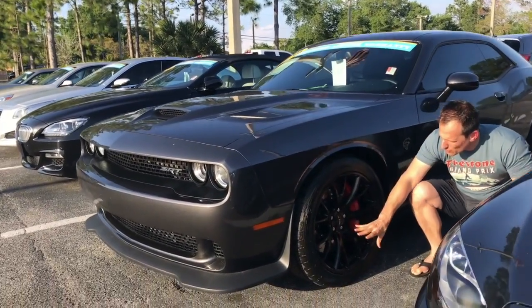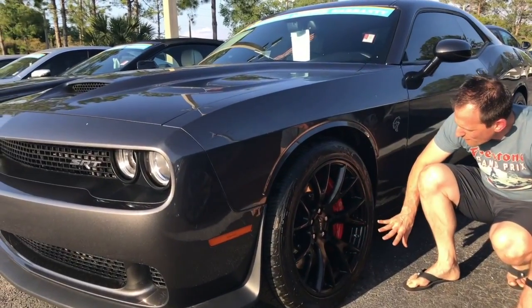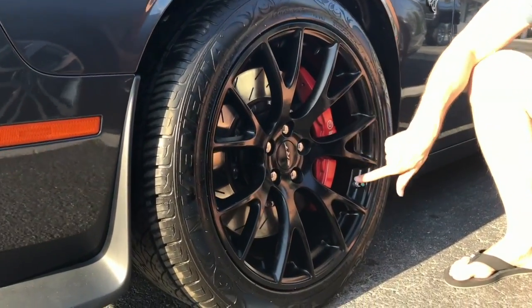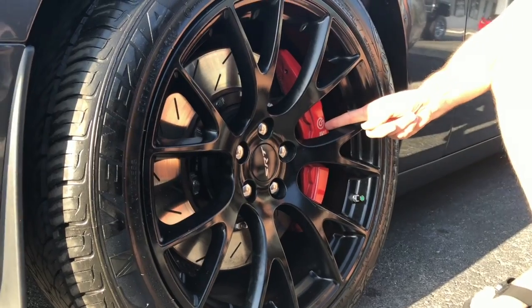Check out these wheels. These are one of my favorites. I love the flat black finish. I really, really like the slotted rotors back there. Huge, huge six piston calipers. This thing is bigger than my shoe.